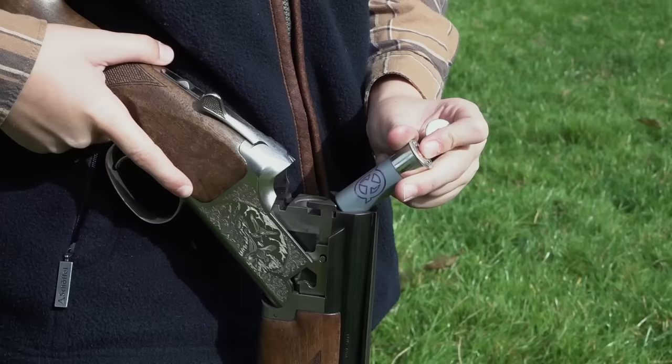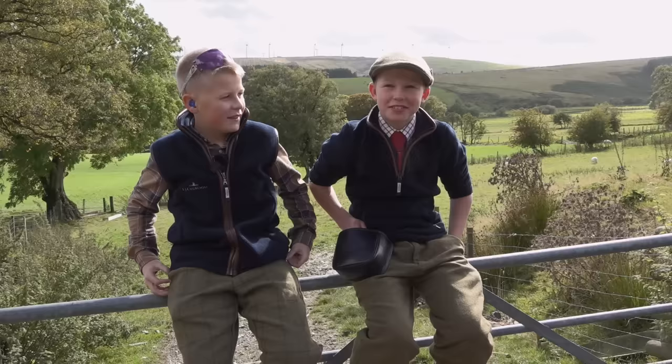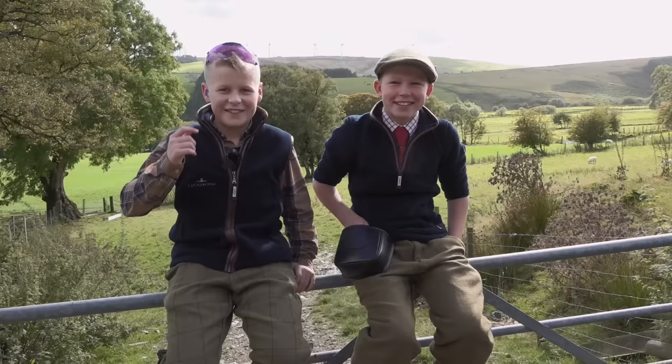What guns are you shooting over there? 12 bore. I'm shooting a 12 bore Browning 525. I like all the people and just the company. Yeah. I like winning as well. You shoot clays too? Yeah. Both do? Yeah. So who does the most winning then? A little bit of rivalry between you, is there? Nah, definitely. We're mates. But, yeah.